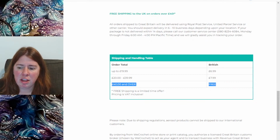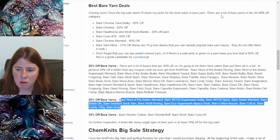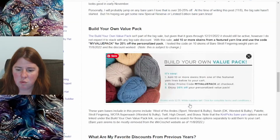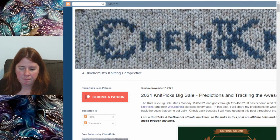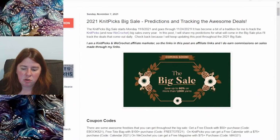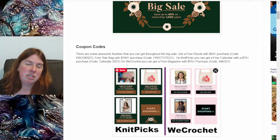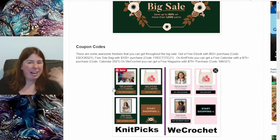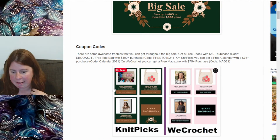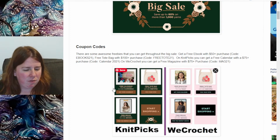But so when I looked in... nope, that's the value packs. I want to look at 2021 big sale. The deals on the two websites do vary. So like at the very beginning, the deals that were there for the whole time were different. One difference was minor. You got a calendar with KnitPicks, or you got a magazine, which was a very decent magazine. It was thick with a lot of patterns from WeCrochet.